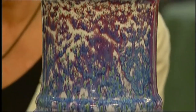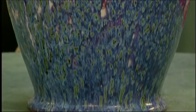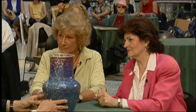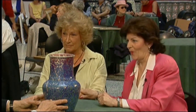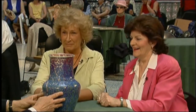I'd venture that in an auction today, a vase like this would bring somewhere in the region of $12,000, something like that. It might be as much as $15,000. It is the sort of thing that collectors will get intensely competitive about.